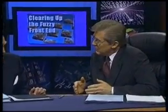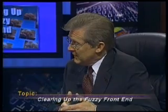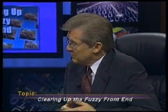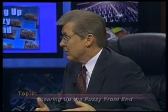Now, Bob, what is the fuzzy front end and why does it need clearing up? Well, Al, it goes back probably over the last 10 years or so, where companies have focused primarily on reducing the time to market by putting in place what we call phase gate or stage gate processes. And while clearly that has reduced time to market for products conservatively between 30 and 50%, what it hasn't addressed is the issues and the ideas coming into the new product development process. So what happens is if you have bad ideas going in, you just get them out there faster.